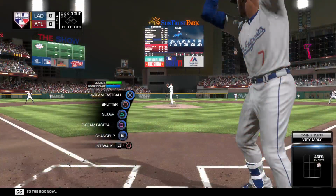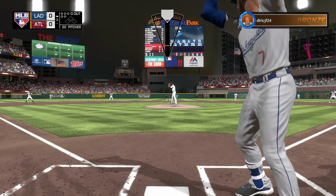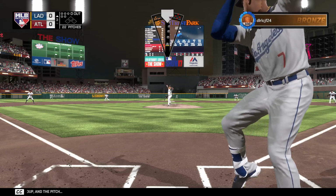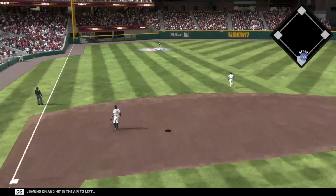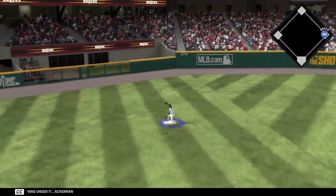Into the box now, Ketel Marte. The season batting average comes in down in the 240s. Ketel Marte. Into the windup and the pitch. Swung on and hit in the air to left. Moving under it, Ackerman. One down.